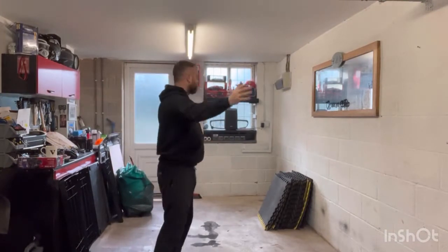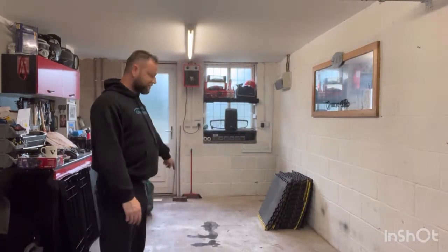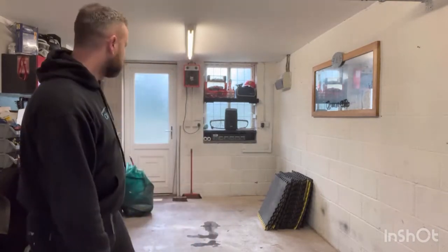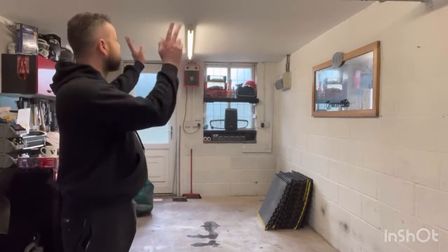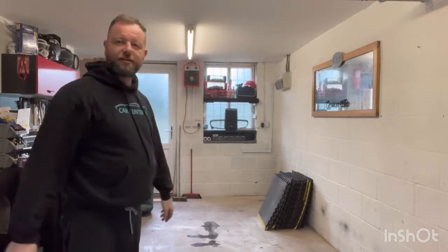So I've cleaned this side of the garage out, pulled the floor up, swept it up. Nice little oil patch where I had that leak when I was doing the Connect. So I'm just going to sweep all the floor now and then make a start. Start with the ceilings, paint the ceilings, and then work my way over in this section.